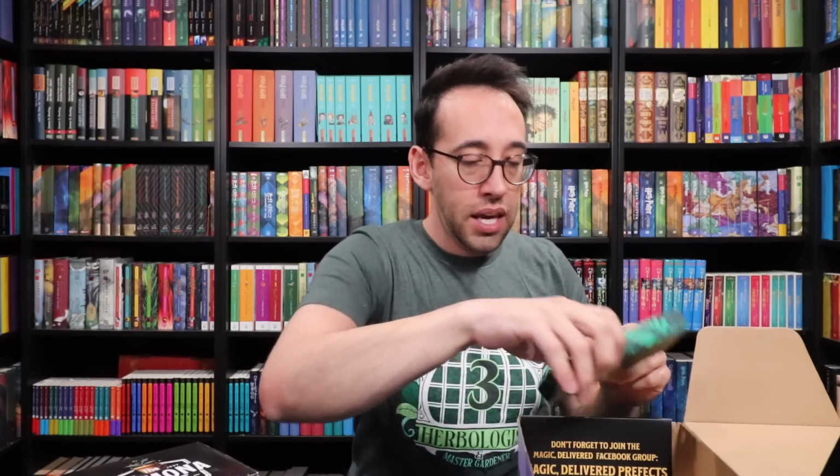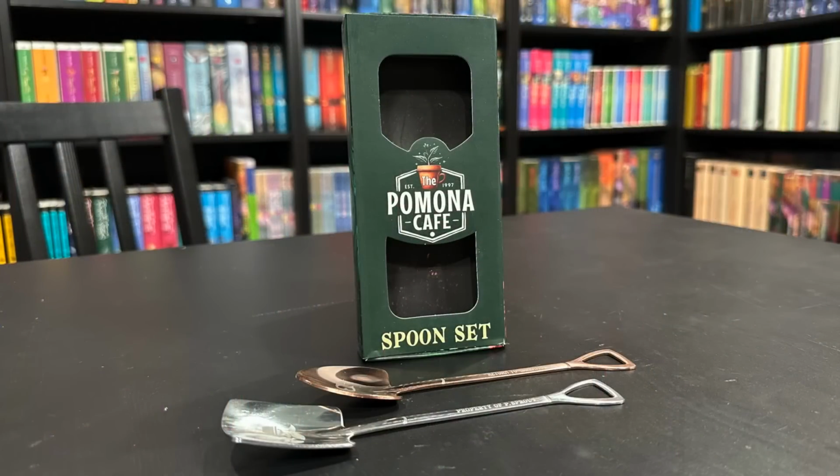All right, what have we here? Pomona Cafe spoon set. So magical shovel spoon set is stainless steel, dishwasher safe, and herbologist approved. They're like little shovels. All right, that's cute. That's very cute. They're a little bit sharp. I will say they're a little bit sharp. Not sharp, but like the edges aren't rounded or finished, so picking it up isn't like the most comfortable thing. These are definitely some sharp edges, but really cute.